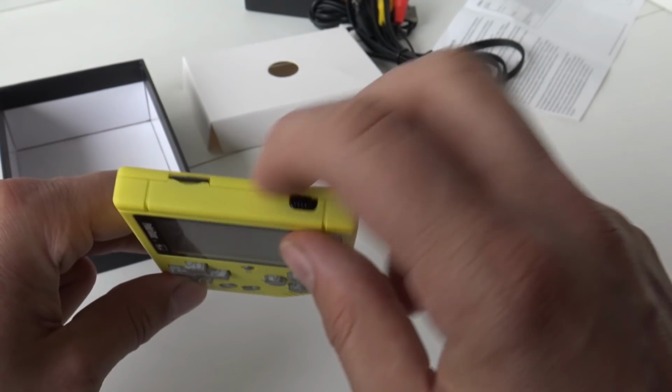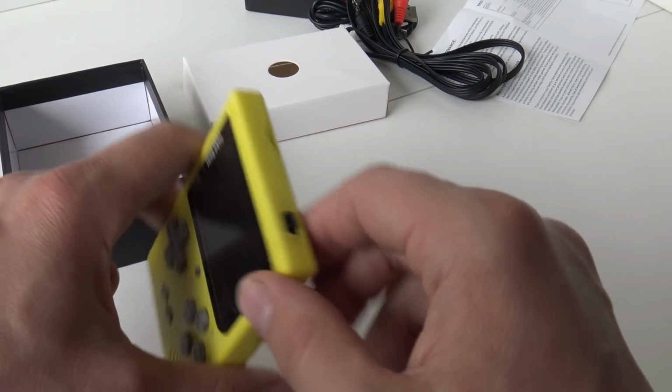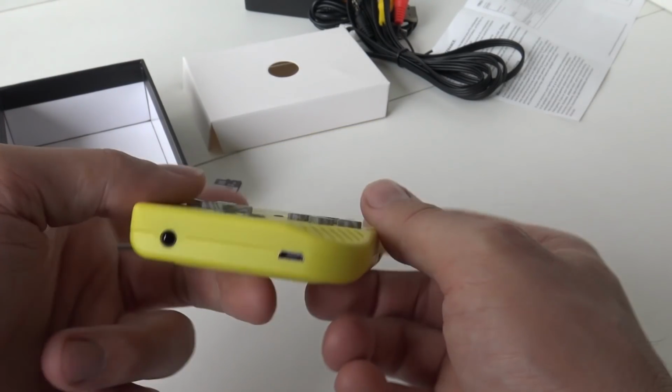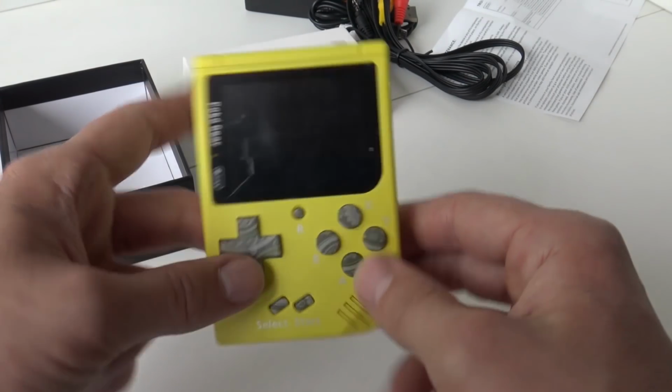But okay, it also has a CF slot, and I can tell you here is where it's going to be really horrible. When you want to boot it up and add new games, you need to convert them into a special format, if you can still recall it, and it doesn't really work that great.